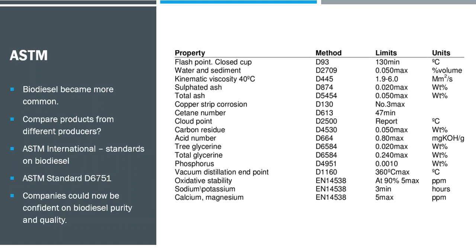So ASTM is going to come in, and ASTM is going to set some standards. How can we prove that this biodiesel is actually going to work and is going to be safe to use, and that one biodiesel from one person is going to be the same as another biodiesel from another person? So ASTM International gave us a set of standards. These standards are going to start falling under a code that we call D6751, and they begin to look at all of these different properties of biodiesel.